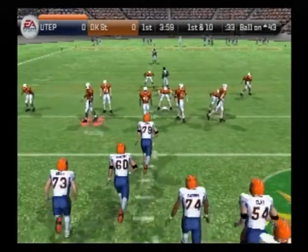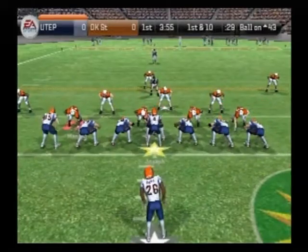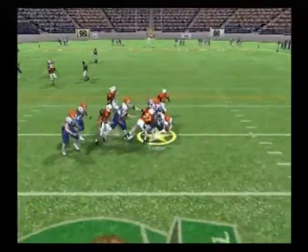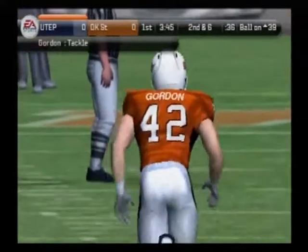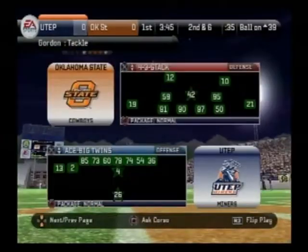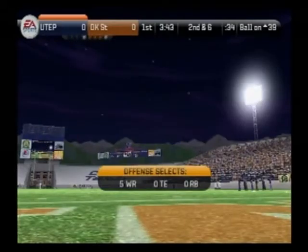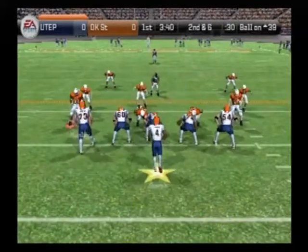First down, 10 yards to go. The 43-yard line. The Miners line up with a single set backfield. They'll give it off here. They'll bring him down at the 39. Foster gains about 4 yards on the play. They line up at the 39. It's 2nd down, 6 yards to go.